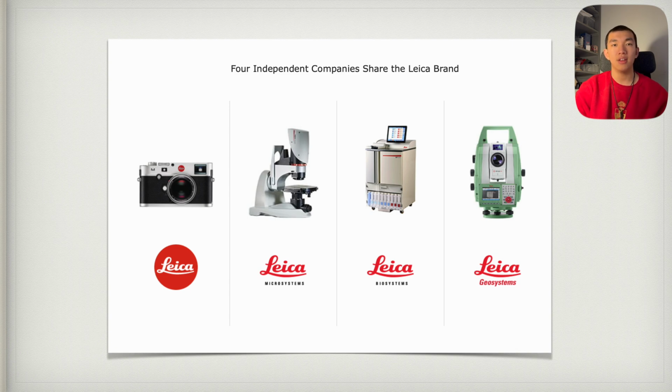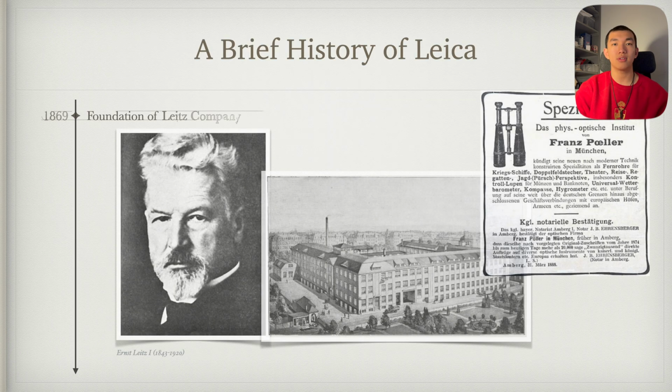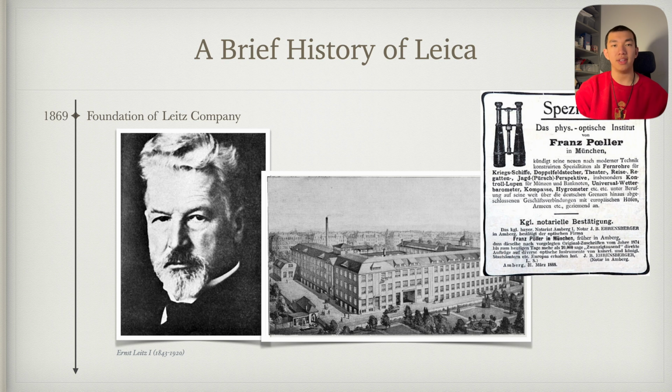1998. The big chapter of Leica's history really started in 1869, when Ernst Leitz I became the sole owner and managing director of the former Optische Institut in Wetzlar, Germany, and renamed the company Leitz.